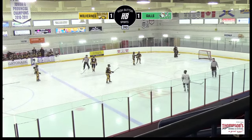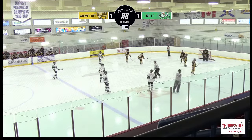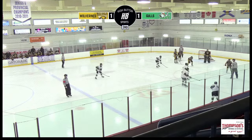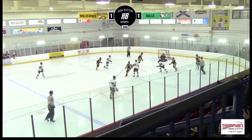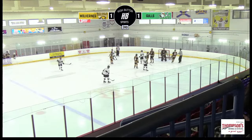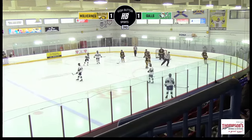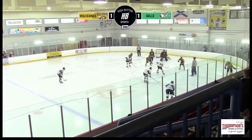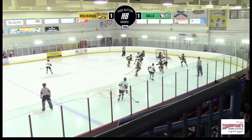Already seeing the same trend that we've seen all night with the domination from the Gulls so far. They've been strong so far to start off the third. Still a tie game though, so anything can happen at this point. We saw a good power play from the Wolverines there late in the second period, but unable to finish off. Shorthanded breakaway though from the Gulls as well on that same 5-on-4, but they couldn't score as well. So both teams with chances tonight here as that one comes out off the faceoff.